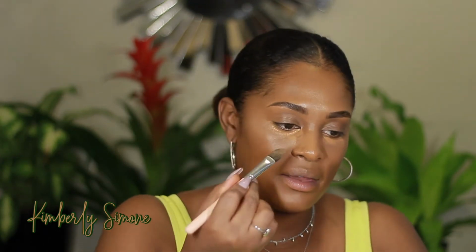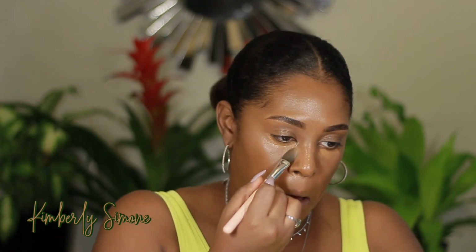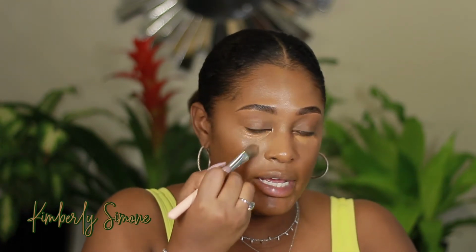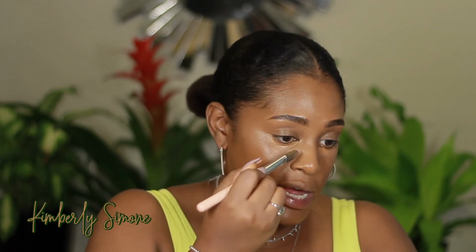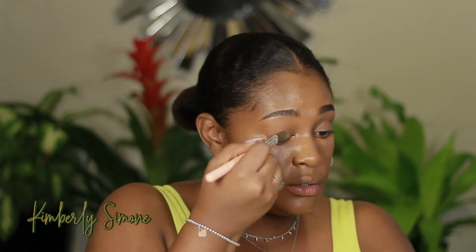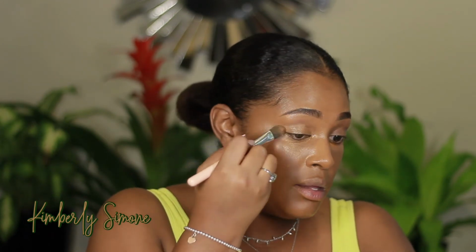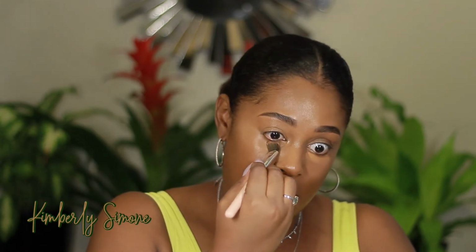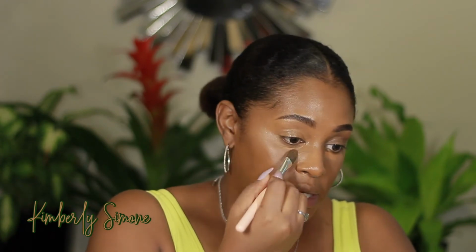I'm looking so glowy. I do think the Born This Way matte has a nice staying power to it. But it was just too matte for me. It was so matte that it didn't seem to blend down all the way.